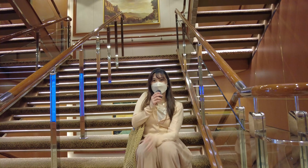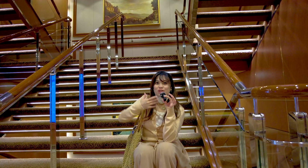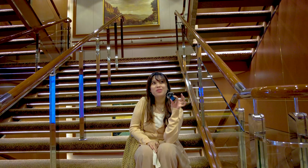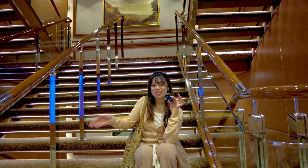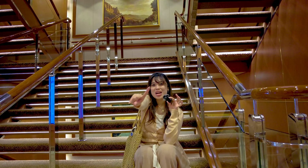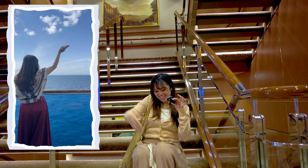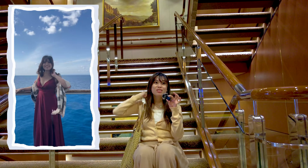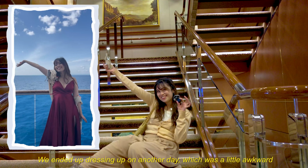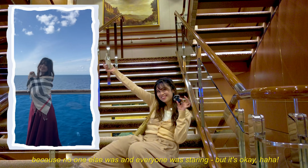So it's supposed to be formal night tonight. They do these things on the ship where you dress up and everyone's going around and there are different events. I did not bring my fancy dress. I literally brought one thing per day plus extra things to be warm, so I only have one really fancy dress for one day, so we'll see how it goes. This is my formal wear, but there are some people wearing kimonos and really nice clothes going around, so I wish I dressed up. We ended up dressing up on another day, which is a little awkward because no one else was and everyone was staring, but it's okay.